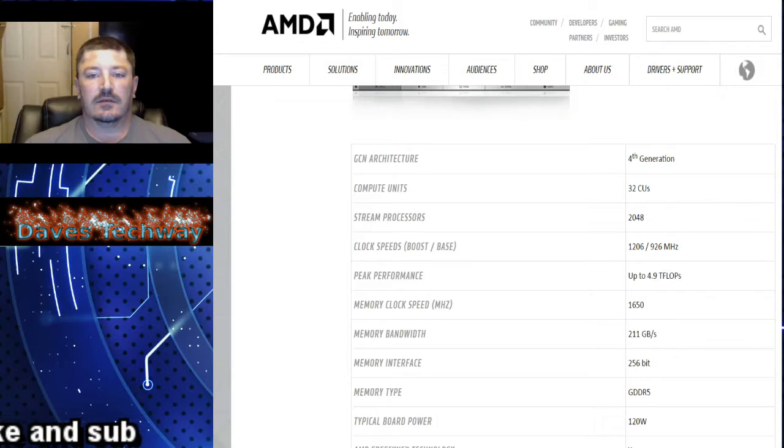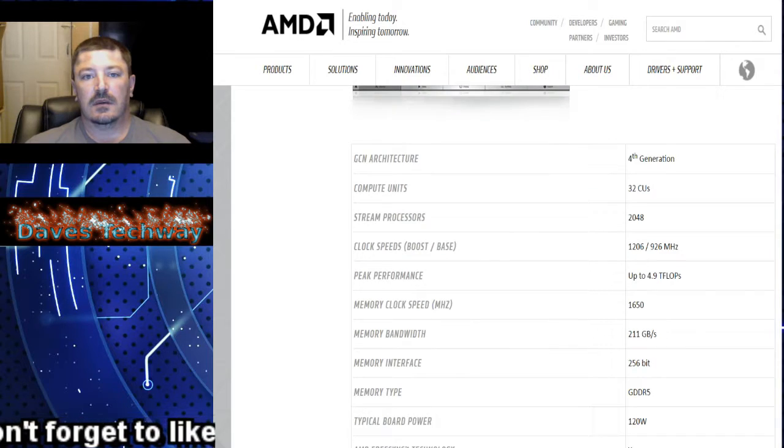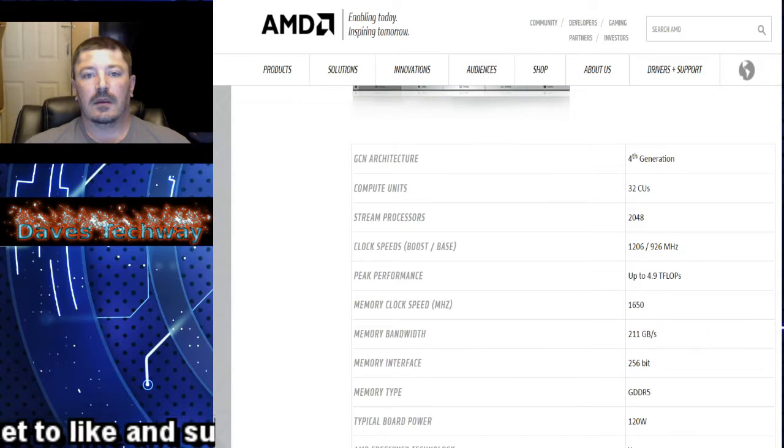Alright, here's the stats for the RX 470. We've got 32 compute units. On the 480, we have 36 compute units. On the 470, we're looking at 2,048 stream processors. On the RX 480, we're looking at 2,304 stream processors. The base clock of the 480 is 1120 base, and 1266 is the boost. The 470 has a base of 926 and the boost is up to 1206.